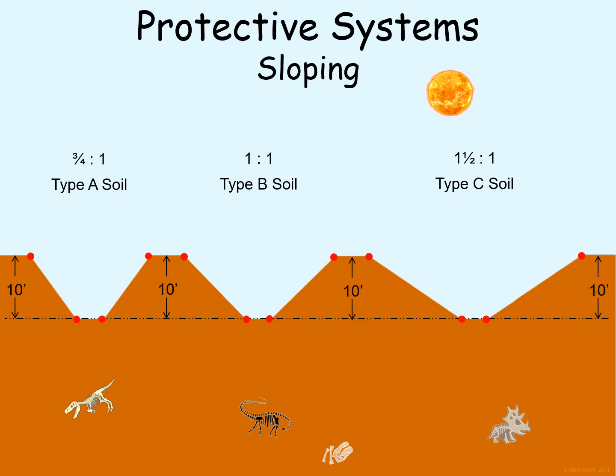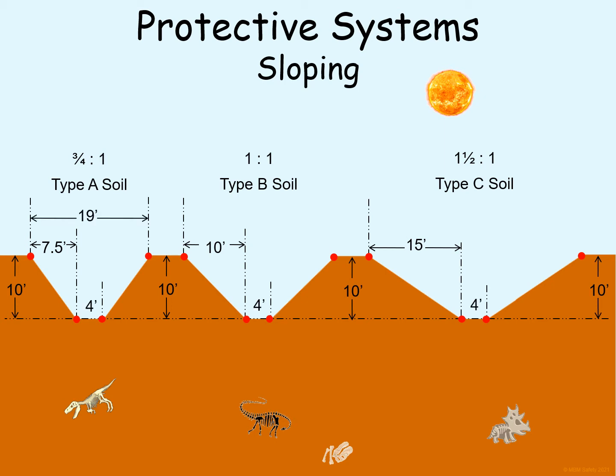At 3/4 to 1, a 10-foot deep excavation in Type A soil has to have both walls set back 7.5 feet. 10-foot deep excavations in Type B soil require both walls to be set back 10 feet due to its 1-to-1 slope. And Type C soils get set back 15 feet on both walls at a 10-foot deep excavation because of its 1.5 to 1 slope. If these excavations were each 4 feet wide across the bottoms, they would be 19 feet, 24 feet, and 34 feet wide across the tops.